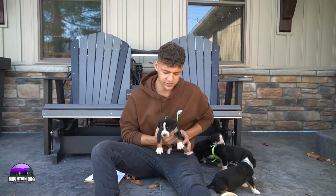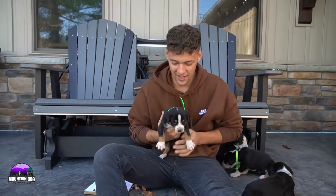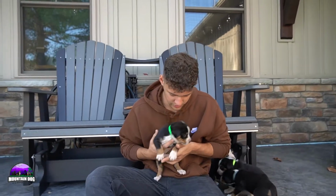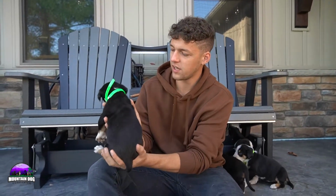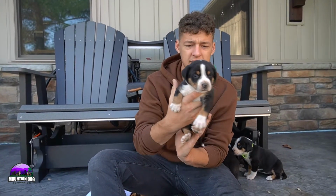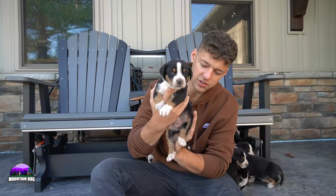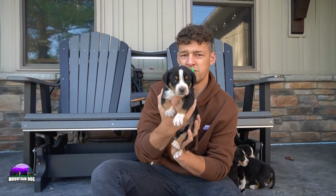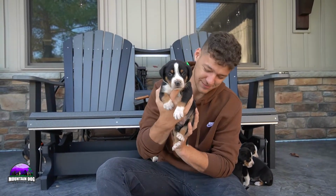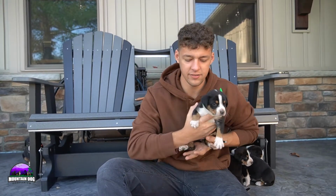Froggy is also one of the smaller girls. She seems to be more of the spunky nature, but she is absolutely adorable. She doesn't have as much of the white markings over top here, but that white blaze coming through, tan points as well. She's on the smaller side, and definitely more spunky at the time, so maybe a little bit obnoxious, but absolutely doing great. It's okay, it's okay.